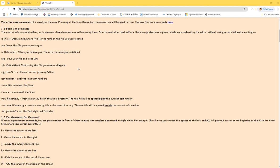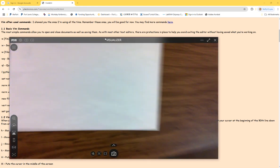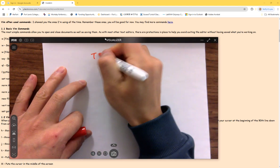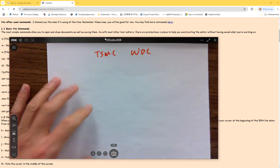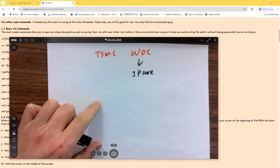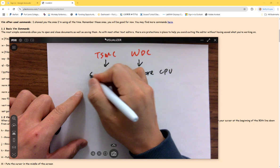Okay, so at some point early in the semester, I'm going to let you sign the NDA with TSMC. So there will be an NDA with two companies, TSMC and WDC. WDC provides the IP core, the CPU core, and TSMC provides the library.